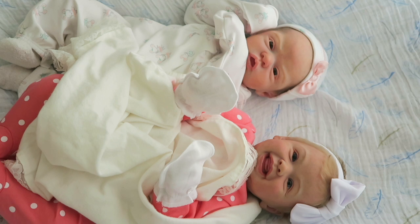price range. Now, I very rarely see good quality reborns go for anywhere under $200. Sometimes you can get lucky and get a good quality reborn for around $150, sometimes even $130, but that's if you're really lucky, and that's on the secondhand market, and probably the doll has been owned quite a few times, which could mean nothing, but I'm going to go more into that in a minute.